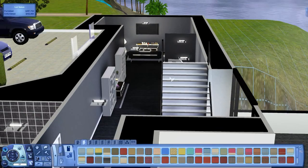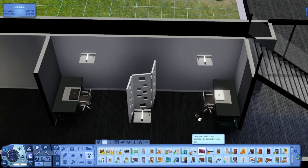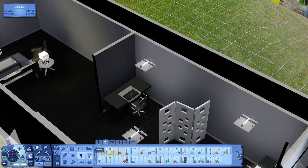And so we kept with the gray, black, and white downstairs as well, of course. And I think it turned out really good. It gave an addition to the house that we wouldn't have previously had.